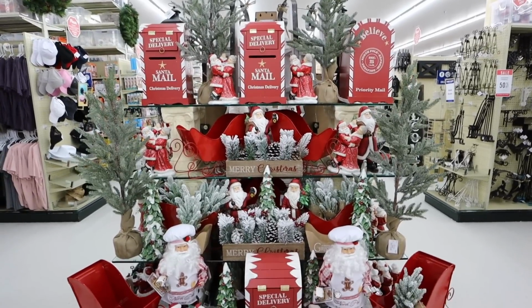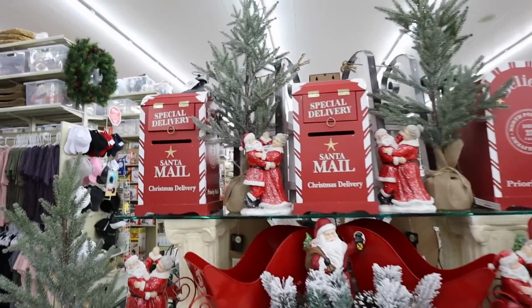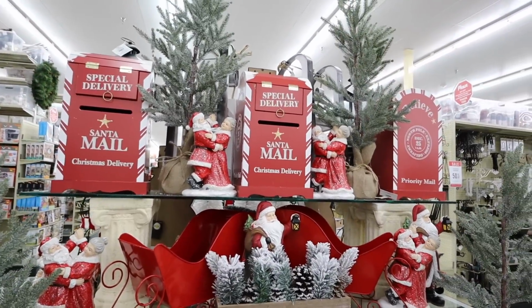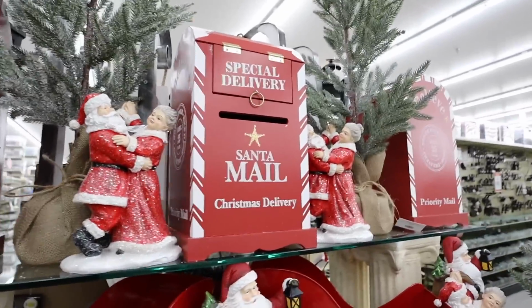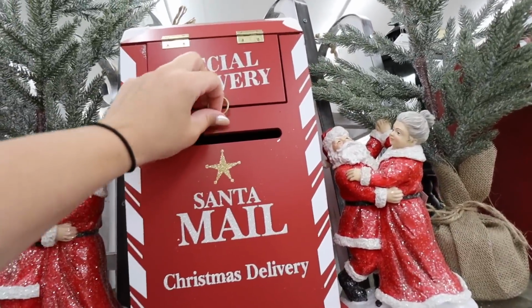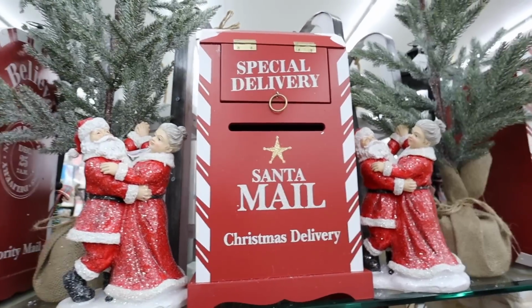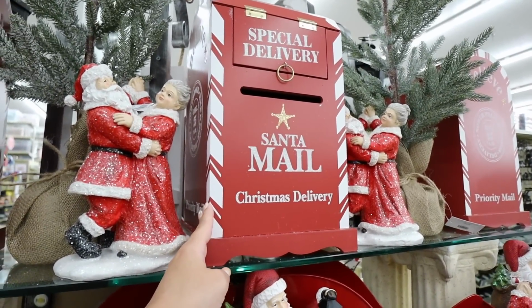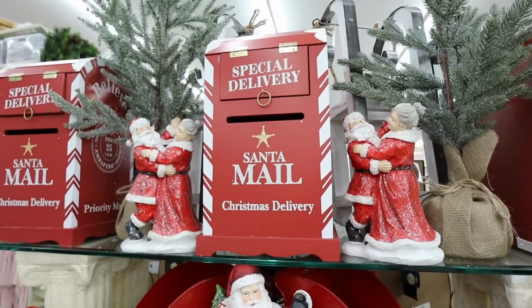I am internally and externally screaming right now. Look at this display. There are some really cute items, some items I haven't seen before. I love this mailbox. You can always find different styles of mailboxes, but I think this one's new and I really love it. Just opens right here on the top. You could slip letters in right there, and it is, I would say, maybe 15 inches tall by 8 inches wide. This is so cute.